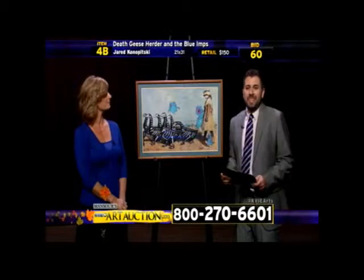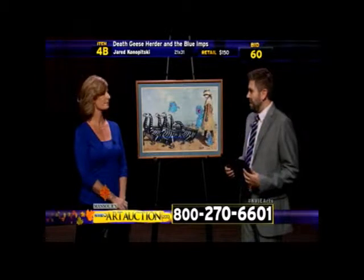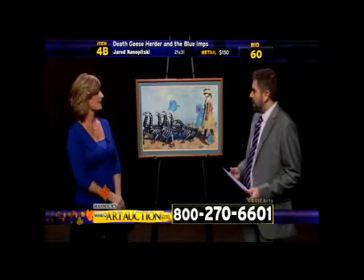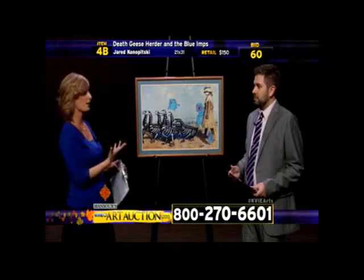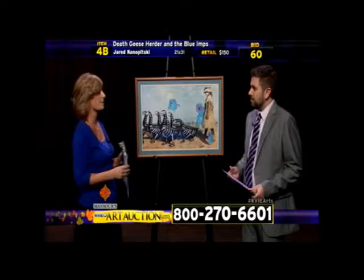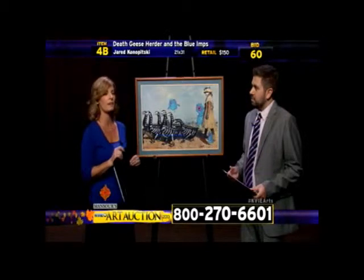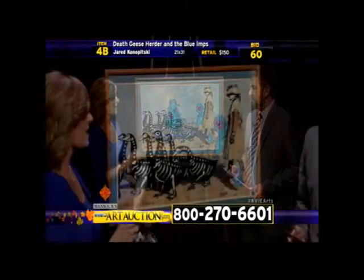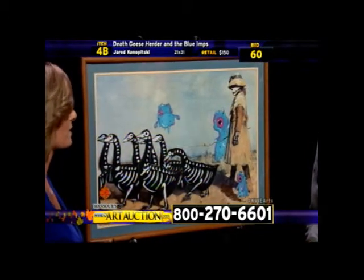We are back on to 4B. That's Death Geese Herder and the Blue Imps. And it is a fun piece, Kim. It's definitely another unique piece in this category. Can you talk a little bit about it? Yes. So this is a found painting, like a thrift store found painting that the artist has painted over the top of. A lot of his inspiration comes from Jim Henson, but more from his movies like Labyrinth, with these kind of fantastical creatures. This one has a little bit of a dark underbelly, along with these kind of fun little creatures.